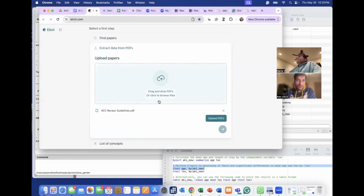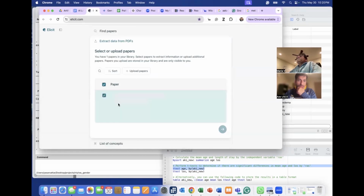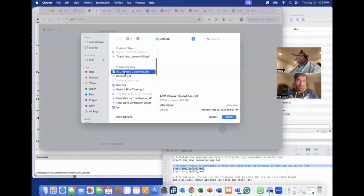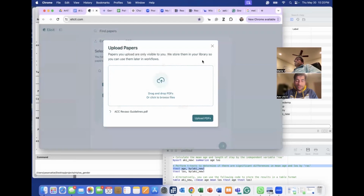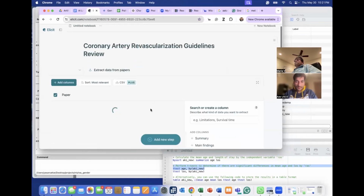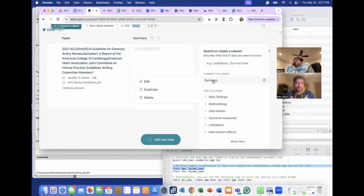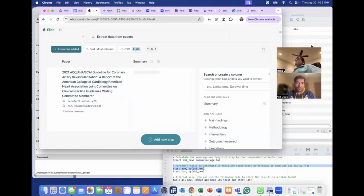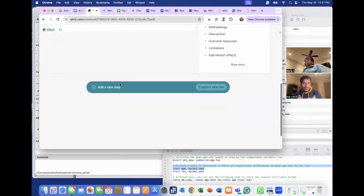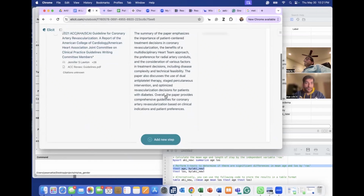So let's do this. Select or upload papers. I think that PDF was pretty big, and that's why the free software is not picking it up. But basically what it can do is extract the data for you. Whatever your research question is, you don't need people to extract the data for you. When you plug in that PDF, it will give you a summary and the main findings, and it makes your reading very, very quick.